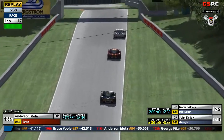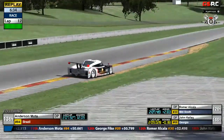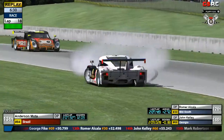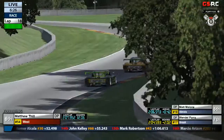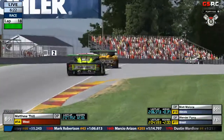We're going to look at the replay as they now head up to 6. Watch on the right side of his car, and you can just see him start to lose it. And as he tries to recover, snap oversteer. Not a good day for Moda. Yeah, this will be one that he will want to forget.